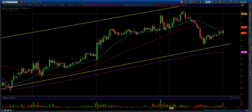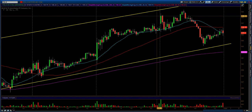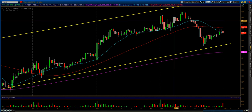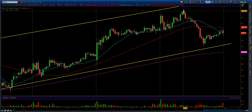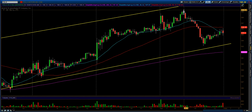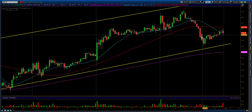Here's today's action. 198.53 was right here, right where my cursor's at. So we did hit that level in the first 10 minutes of the day, pulled back, made a nice bearish pattern, as you can see here, and then eventually had a really nice sell-off. Started here at about 9 a.m. to almost 11, so a nice 2-hour sell-off here on Tesla.